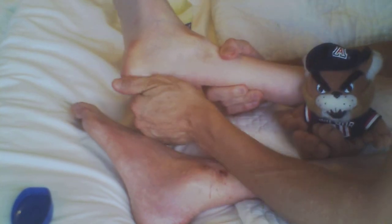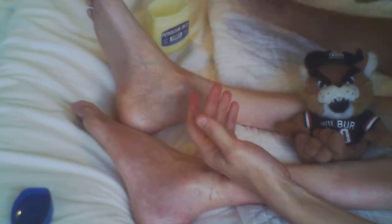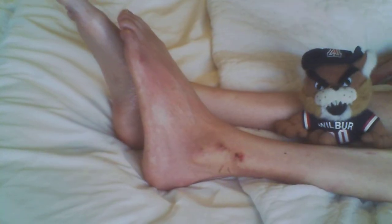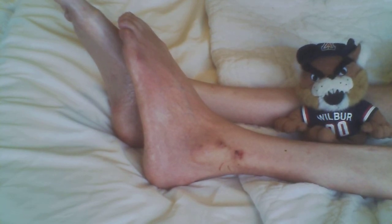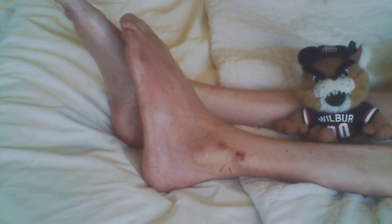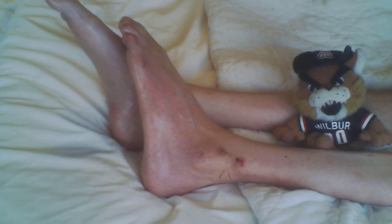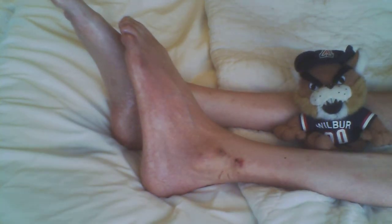I found out today from my infectious disease doctor, who talked to my orthopedic surgeon, that there wasn't any infection in the 50 cc's that the orthopedic surgeon withdrew a few days ago. I think it was Thursday.